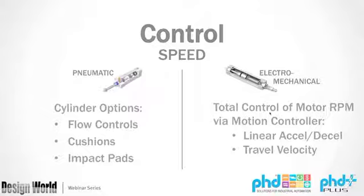Electromechanically, the motion controller has total control of the motor RPM. So the motion controller can control the linear acceleration and the deceleration, and also the travel velocity of the actuator. And this is done with software internal to the motion controller. An example of where you could use this kind of control would be on pushing applications or variable impacts where you need different speeds going out as coming back. And again, with a closed loop system, this control is repeatable in acceleration, deceleration, and overall velocity.